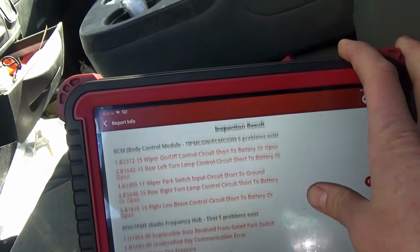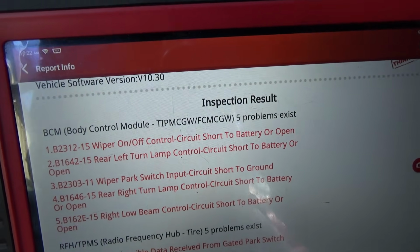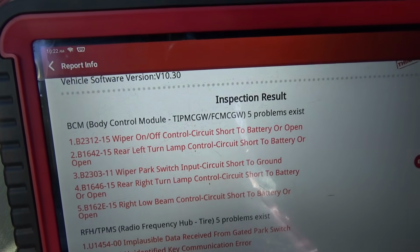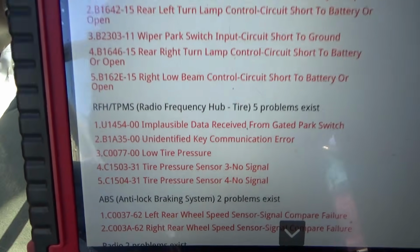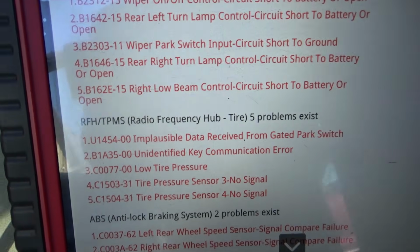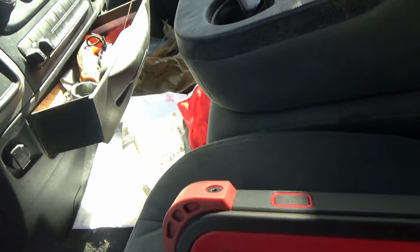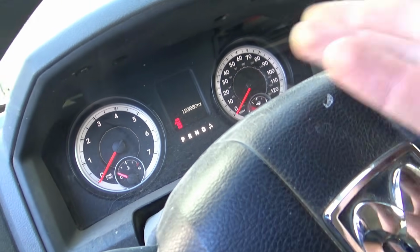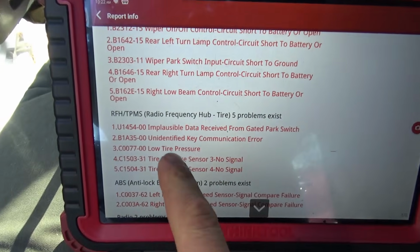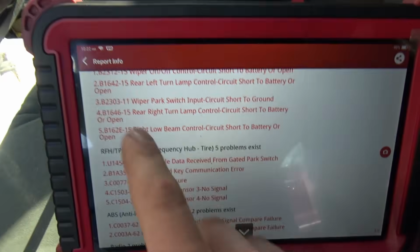In the BCM, we just have some wiper, turn signal, radio frequency hub. I think this is going to be helpful. Implausible data received from gated park switch. Gated park switch. So we don't have a PRNDL, but that shouldn't keep the ignition from coming on. Unidentified key communication error, and all this stuff.